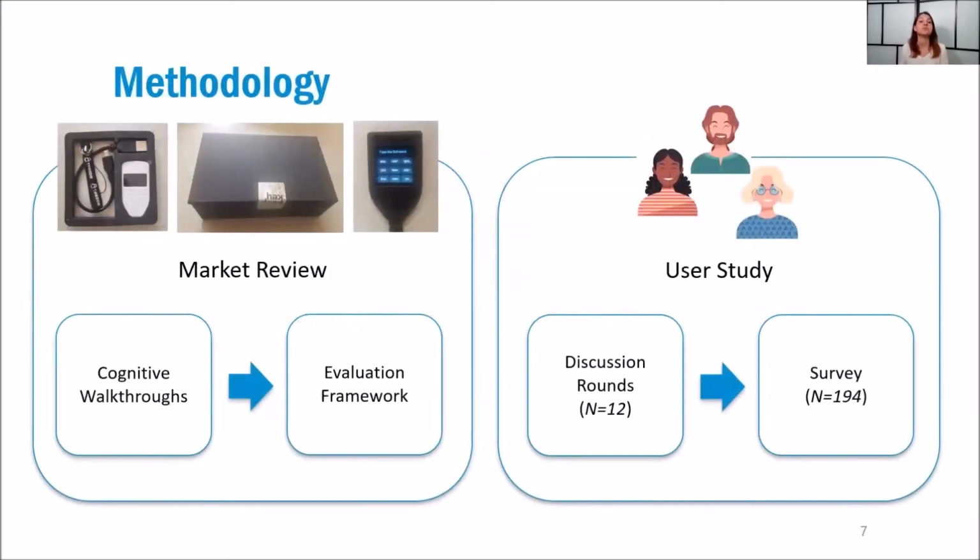To answer these questions, we did two studies. First, a market review, where we did cognitive walkthroughs of 4 models of the U2F YubiKey, which is the currently most popular U2F token, and the 5 most recent hardware wallets. We stepped through the initialization process of these tokens and evaluated which authenticity checks are implemented and how they are reflected in the user interfaces. Additionally, we consulted then the manufacturer's documentation and published material to get a complete list of implemented checks, which then led to our evaluation framework.